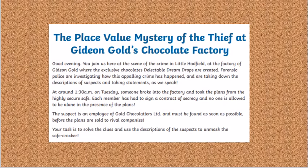Each member has had to sign a contract of secrecy, and no one is allowed to be alone in the presence of the plans. The suspect is an employee of Gold Chocolatiers Limited and must be found as soon as possible before the plans are sold to rival companies. Your task is to solve the clues and use the descriptions of the suspects to unmask the safecracker.